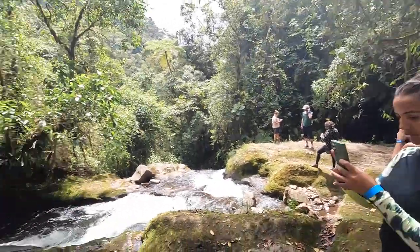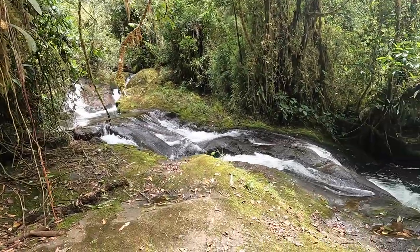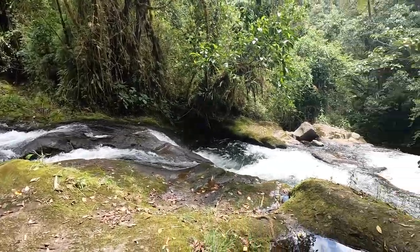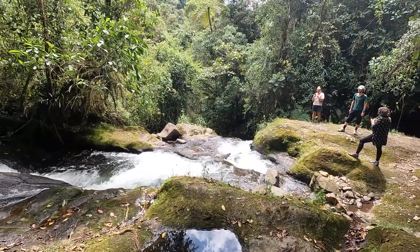We're just getting to the first waterfall. I'll just show you now. Then it goes all the way down there as well. Pretty cool.